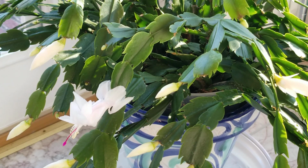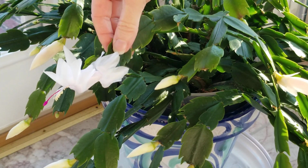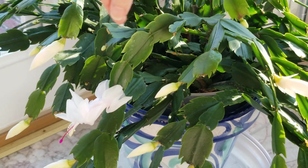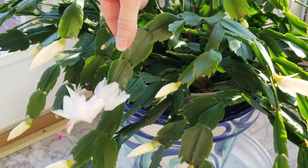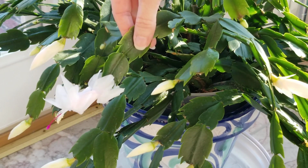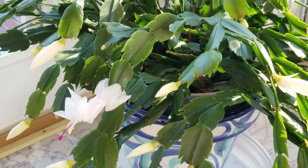So I was reading an article about Thanksgiving and Christmas cacti the other day. And do you see how this bloom points down? And do you see how the leaves, these are cladodes, they're actually pointy, they're claw-like. Okay, that is a typical Thanksgiving cactus. I want to show you something about Big Red that is very unusual.